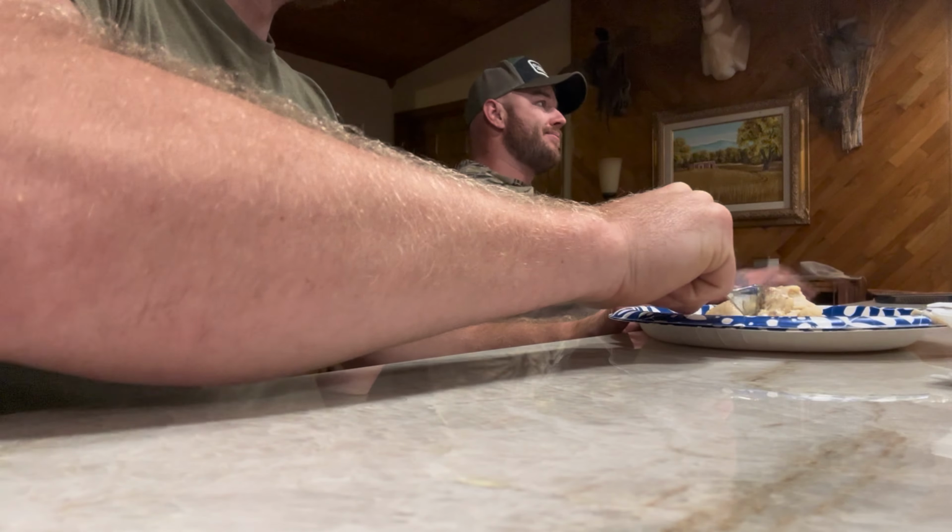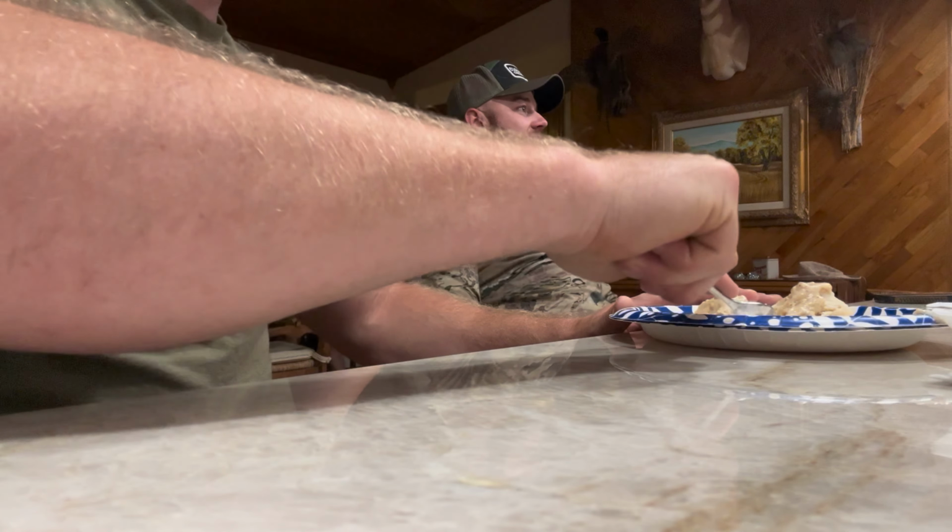All right, guys, getting the wallet. We're gonna grab a few things. I'm gonna go purchase my tag online, make sure we're good to go there, and then we are headed out. The sun's kind of starting to come up. Just got done drinking some coffee and some breakfast, and yeah, gonna grab this tag, and then we're on our way. See if we can't get into some antelope.